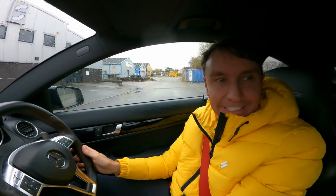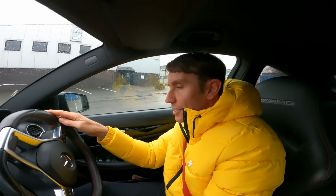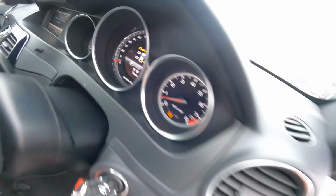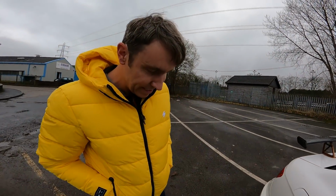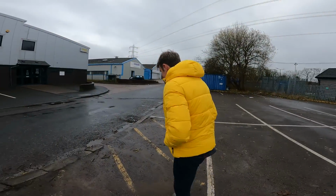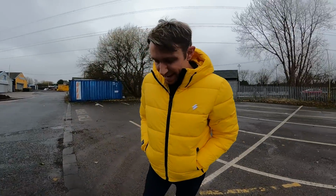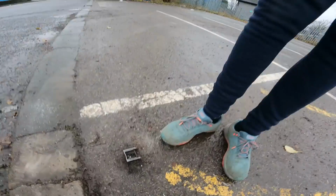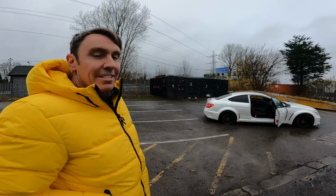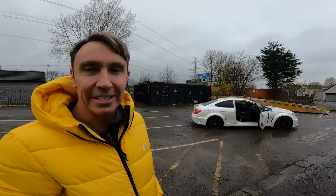Did you hear that bang then? It's that metal thing sticking up. Hopefully we ain't got a flat tyre. Check the pressure, yes we have. Do you remember that bang? I'm pretty sure that was that. Remember, remove all metal objects. What an idiot. So last time I took this out was 2 years ago, and now I've done 15 miles and we got a flat tyre.